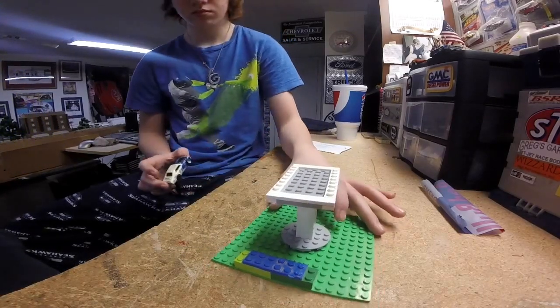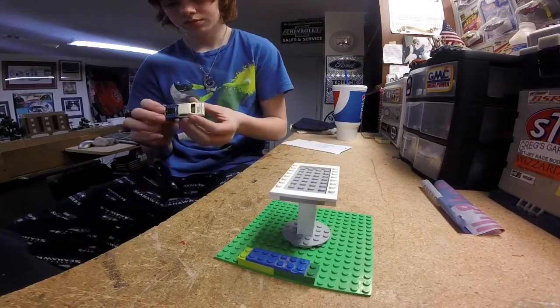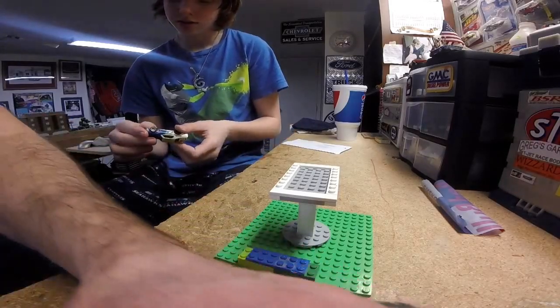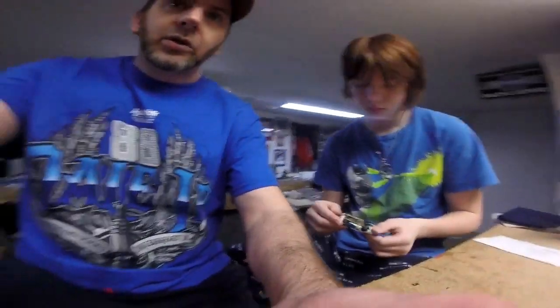That's the Biweekly Featured car. One of Elijah's favorite cars. One of my first cars. That's one of his first cars, actually. That is true, yes. So, that's the Biweekly Featured car this week. I hope you guys enjoyed it.